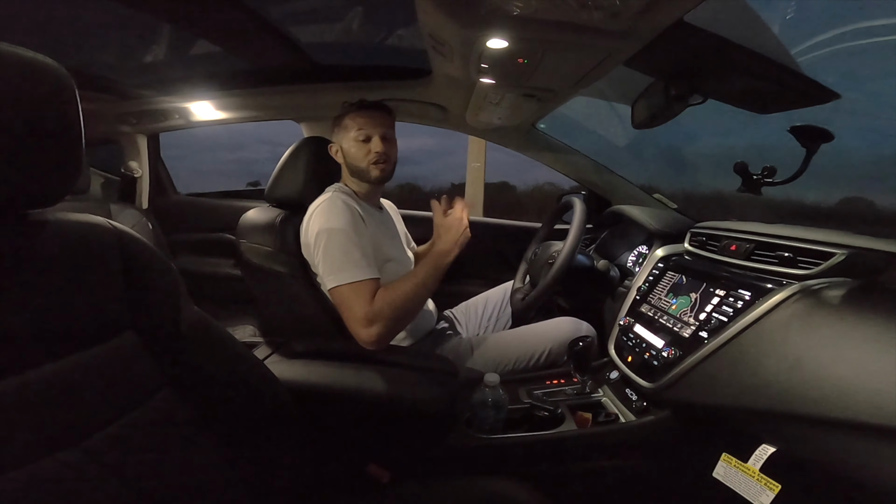This has your navigation. You do not have pinch, but you can kind of sort of swipe it, as you can see. Click into your menu button, and that way you can see all the features in which we have in this vehicle. We have Apple CarPlay, Android Auto, Sirius XM, Bluetooth connectivity, HD radio, FM, and AM.